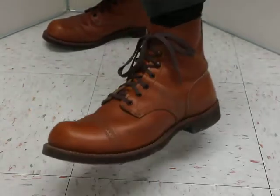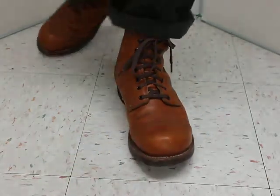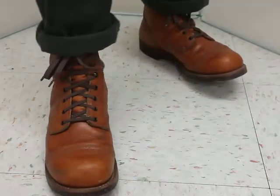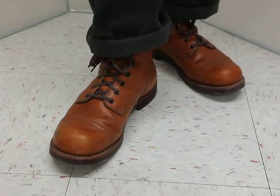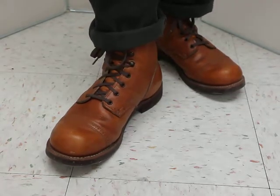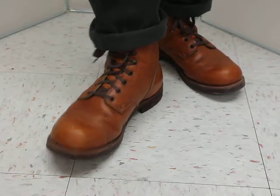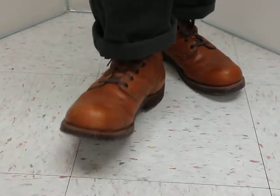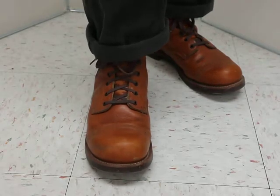And this is the fourth pair of Iron Rangers that I have gotten, and these I like because they are actually the color they call white ash. So it's the 8011, and it is on the Munson Last. I love the Munson Last. It's so nice because there's so much toe room.